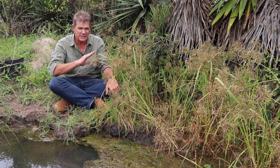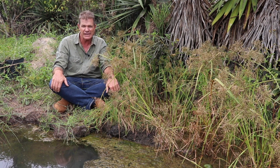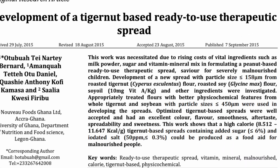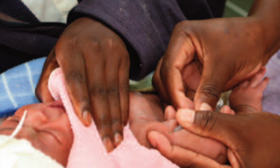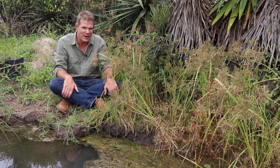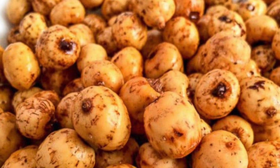So any child, particularly a baby, when they can't eat much, if they're suffering, perhaps not taking their mother's milk, you need to restore them very quickly. This is what you use. You take some of the seeds here, you pound them up, you add water and turn it into a drink, and hey presto, miraculous recovery of your baby and everybody's happy. But there's so much more to this plant, and it's all really in that rhizome, the tiger nut.